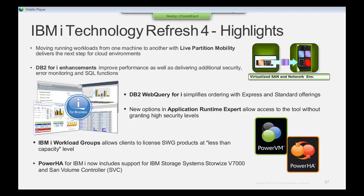I talked about the database enhancements, delivering not only functional enhancements in terms of SQL, but a lot of things from a security and monitoring standpoint. Application Runtime Expert is a tool that we provided as part of the operating system. It allows you to define a setup of a well-tuned, well-working system. Your definition of a well-tuned system can be things like system values, authorities on certain libraries, settings within an application. It can even be PTF levels.